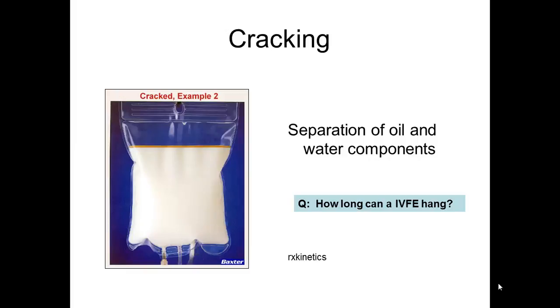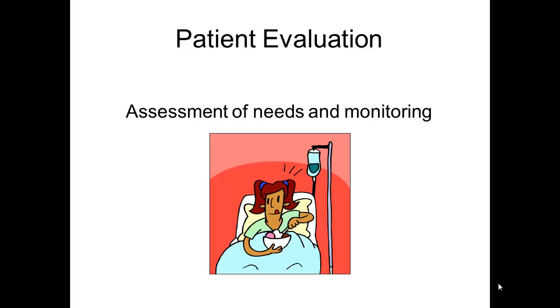The question on the slide says, how long can an IVFE hang? It can hang as a part of a 2-in-1 solution for 24 hours. Every patient situation must be taken into account when providing parenteral nutrition. Careful monitoring and adjustments will prevent adverse events and complications. Use of nutrition support teams reduces adverse events and death from metabolic complications.